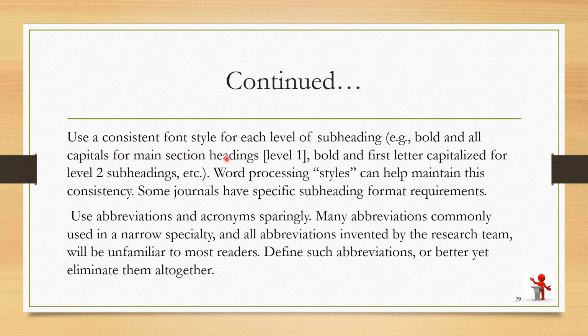Use a consistent font style for each level of subheading, such as bold and all capitals for main section headings, level 1, bold and first letter capitalized for level 2 subheadings, etc. Word processing styles can help maintain this consistency. Some journals have specific subheading format requirements. Use abbreviations and acronyms sparingly. Many abbreviations commonly used in a narrow specialty, and all abbreviations invented by the research team, will be unfamiliar to most readers. Define such abbreviations, or better yet, eliminate them altogether.